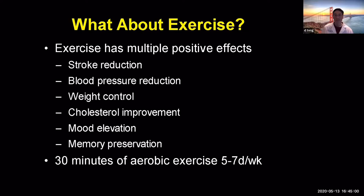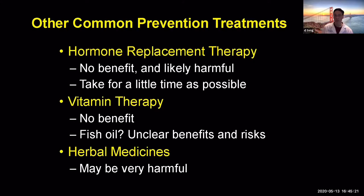And I find 80% of the people that I work with don't do any exercise at all, or very little. So it's a pretty common one that a lot of people miss, because it's not commonly discussed in medical appointments, but it should be, because it has so many good effects, and not just for stroke prevention, but for all sorts of other medical issues as well.